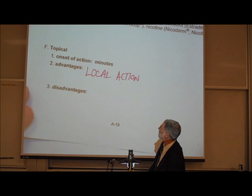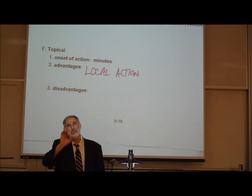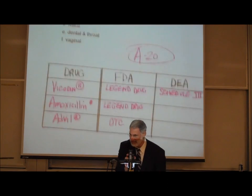Okay, now topical route. What that means is you put the medication right where you want it to exert its effect. Let me give you an example of what I mean. Look on the next page, on A20.